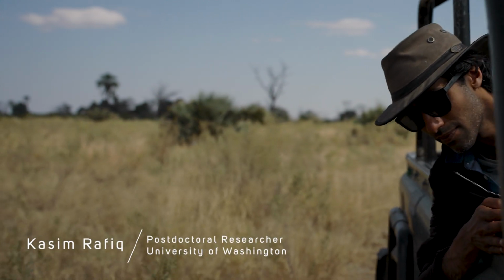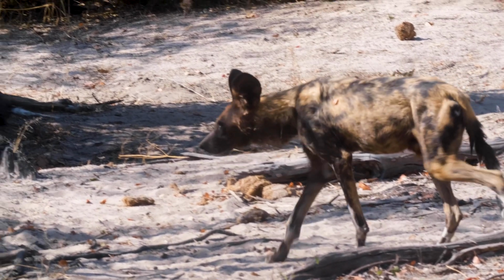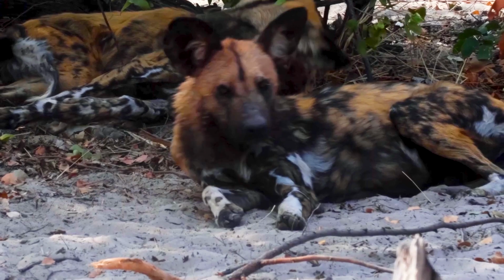My name is Kasim Rafiq and I am a wildlife researcher, a postdoc at the University of Washington in the Abrams Lab. So I study the behaviour of African carnivores, particularly wild dogs and lions, and I'm looking at how climate change is impacting how they use space and how they behave in the wild. So I'm using these cool little audio recorders that we're attaching onto these wildlife tracking collars to look at where these animals are going, what they're doing in those areas, and who they're meeting.